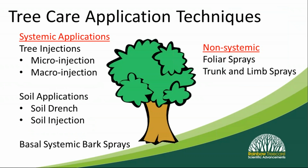And just high level, quickly, briefly touching on the application techniques, let's remember that it's not always a one size fits all for treatment applications. We've got our systemic applications. Those can be using micro or macro injections, which depends on what type of pest or pathogen you're dealing with. Soil applications by either a drench or an injection, basal bark sprays, and then on the right, we've got our non-systemic. Those are our foliar or trunk and limb sprays.